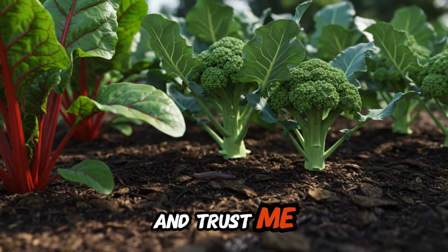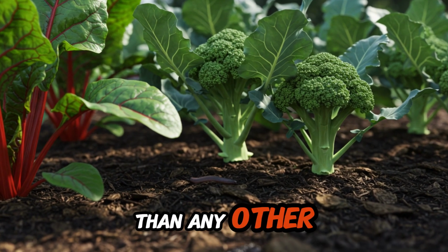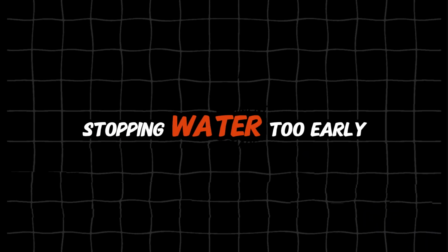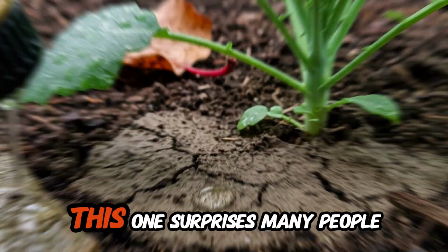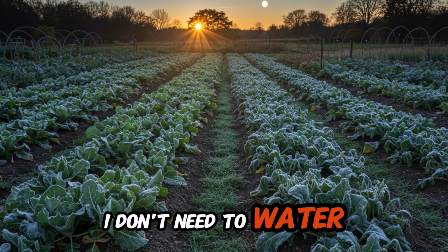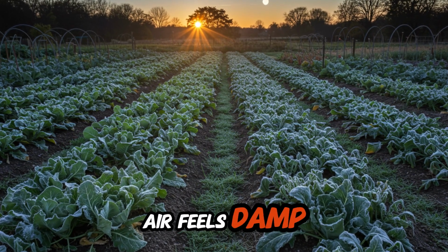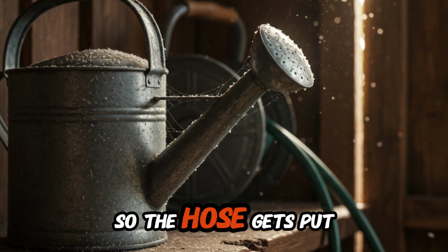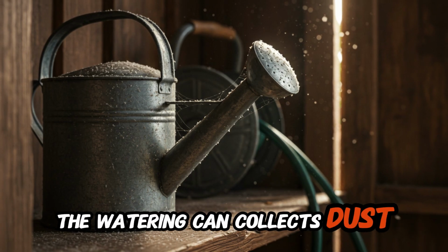And trust me, this is the one that ruins more fall gardens than any other. Mistake number 1, stopping water too early. This one surprises many people. The weather cools and they think, great, I don't need to water anymore. The leaves look fresh, the air feels damp, maybe it even rains once or twice. So the hose gets put away in the shed. The watering can collects dust.